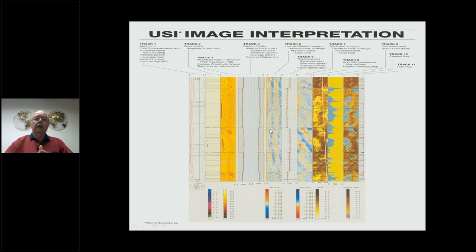Here we're looking at the internal radius of the inner surface. Here we're looking at the wall thickness, a map again of that inner surface. And here we're measuring the acoustic impedance, or the strength of the cement on the outside. This is from zero to about a value of 6.